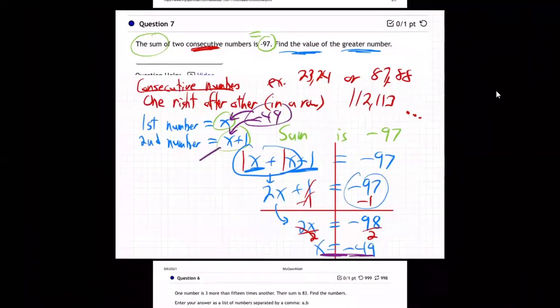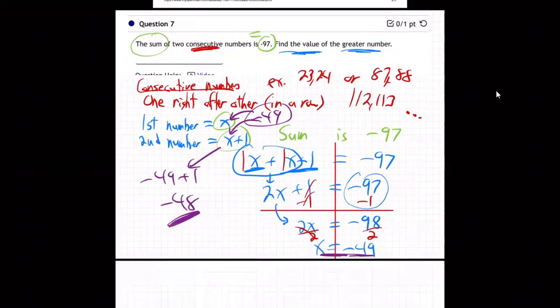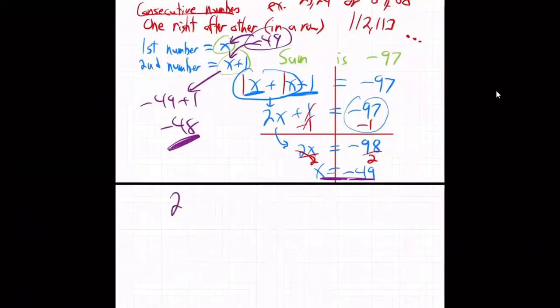So what's this second number? Negative 49 plus 1, which is negative 48. So this little ending part is going to be tricky. I want to show you. So the two numbers we're talking about are negative 48 and negative 49.